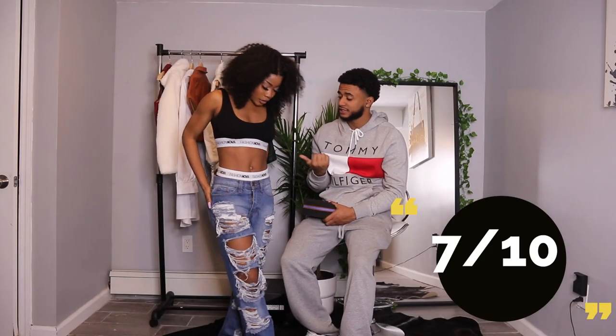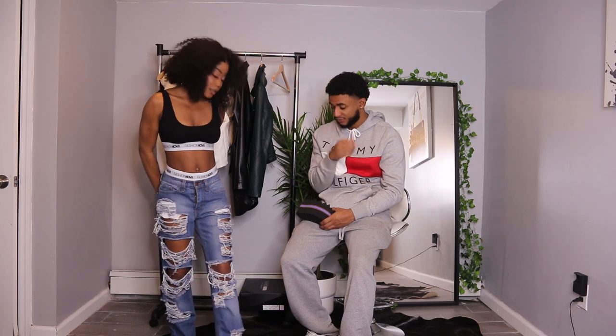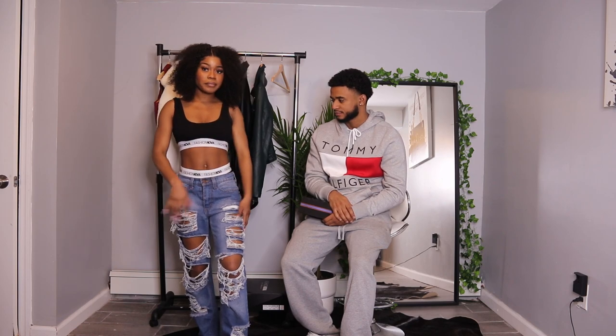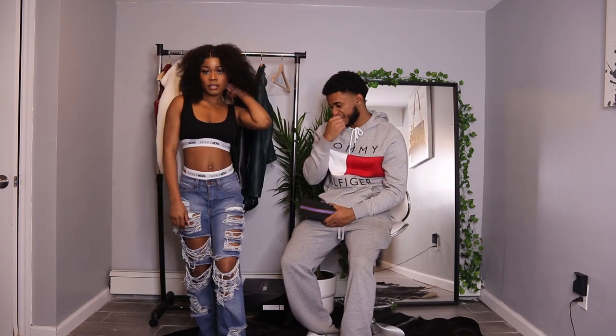So how would you rate this? Be honest. I actually like it, a 7. I like the way it is. It's kind of cool. What would you rate the pants? I like the pants too. If it was a little bit tighter, maybe. But I like the way it's kind of baggy. It's a cool look. Both of them are good. Okay, so guys, he said 7, 8, I'll give it an 8.